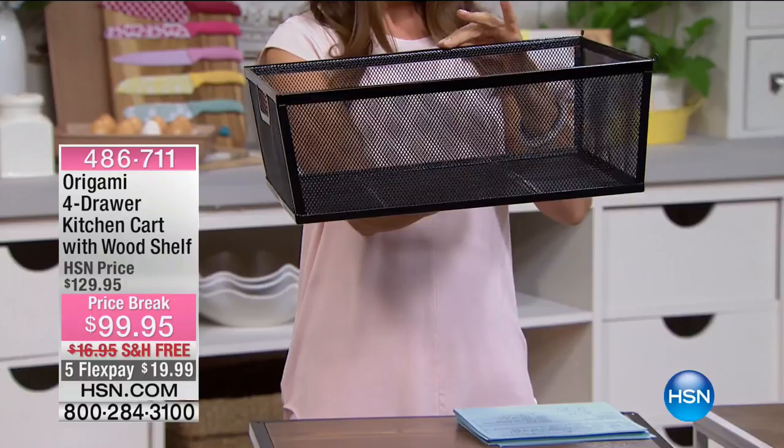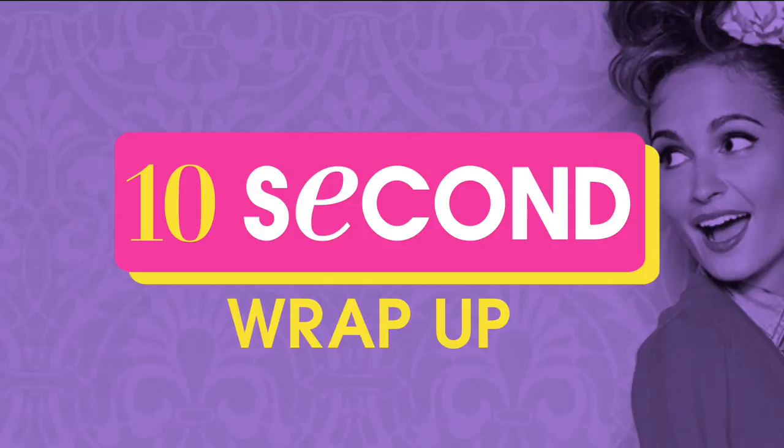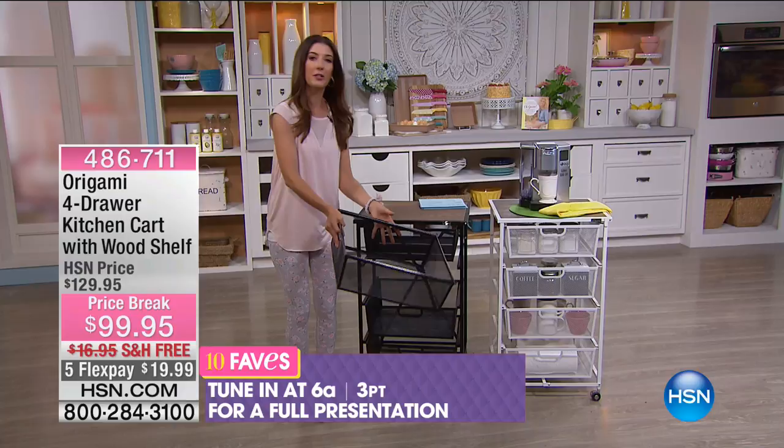They hold 25 pounds. Also, I love that they're mesh. So if you do wanna put in fruits and vegetables, you wanna see what you actually put in your four-drawer kitchen cart, you can. I'm gonna have to pick up one of these because I need more drawer space just like you. Look at how easy that is. If you're doing a project, you can take your drawer over to your workout space and enjoy.